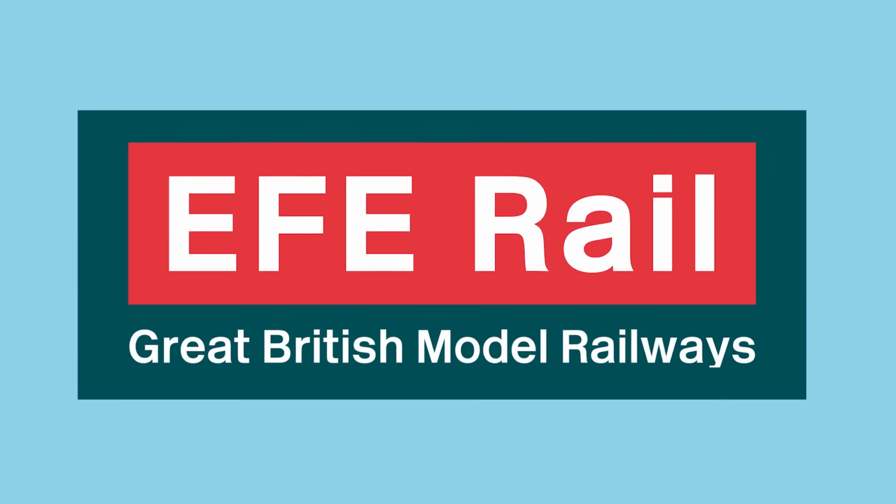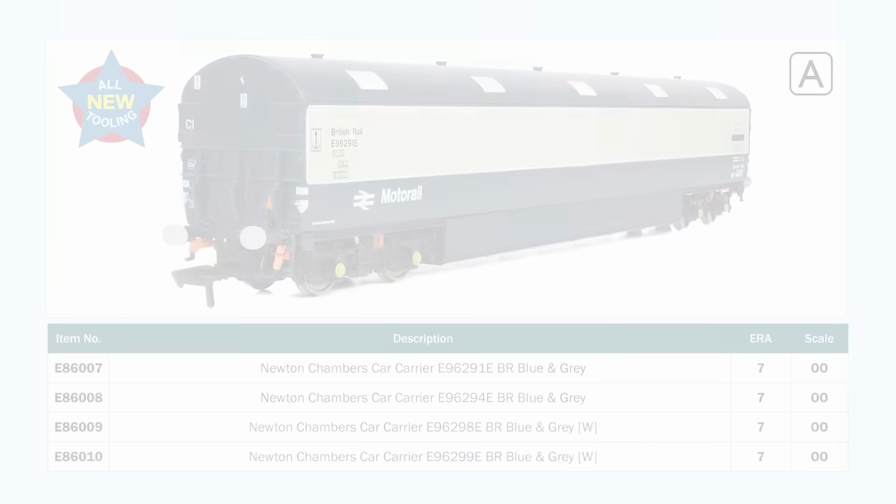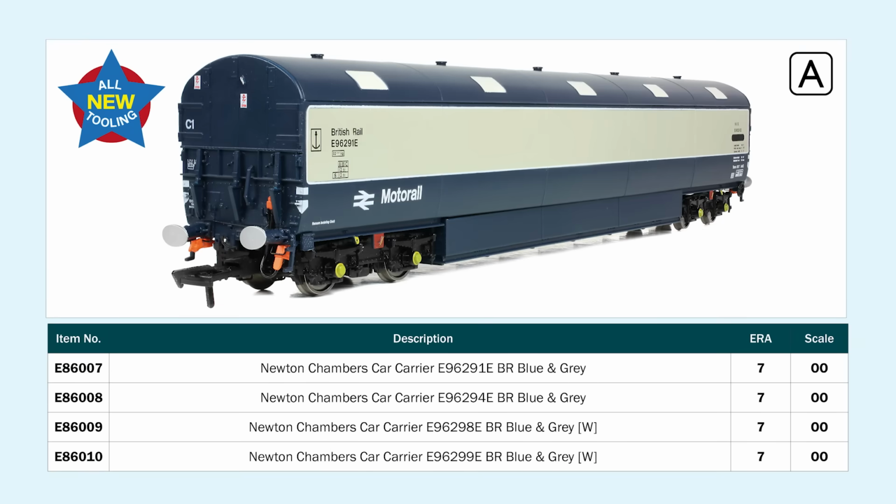Let's look at our new models in detail, starting with the Newton Chambers car carriers. 4 models will be available in BR Maroon livery with Eastern Region Car Transporter lettering on either side. 2 models will have a pristine finish, whilst the second pair will be weathered. Completing the lineup are 4 models in blue and grey livery. These depict the car carriers after they had been fitted with air brakes and through fitted for electric train heating. Again, 2 models carry a pristine finish and 2 will be weathered.